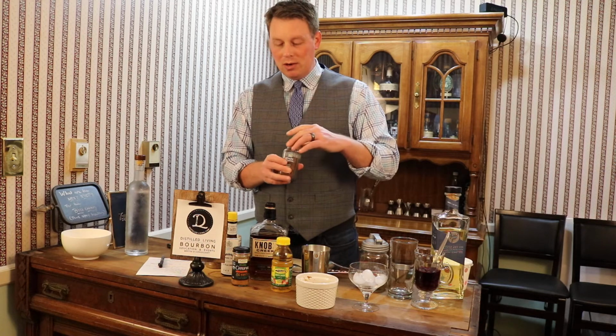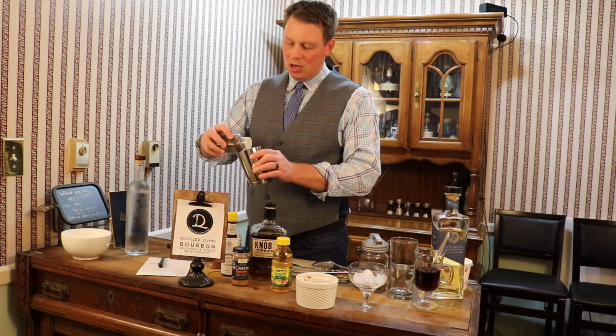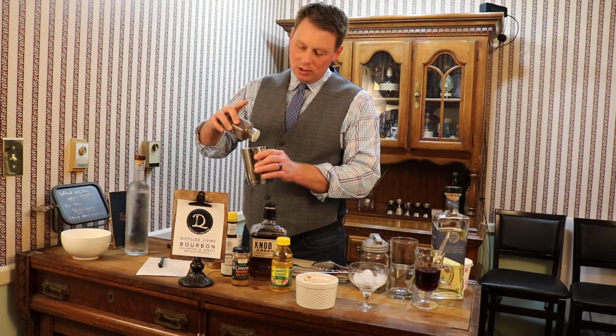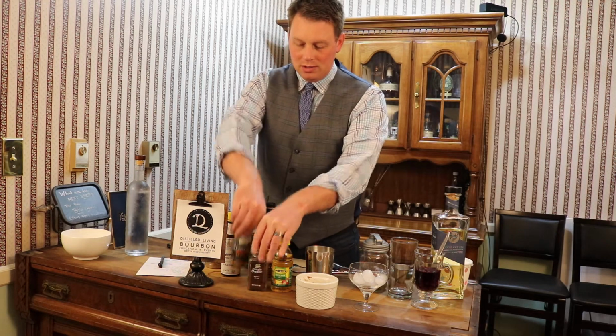So I'm using a little bit of ground clove and a little bit of ground cinnamon, and I just want the tiniest amount, because we really want the bourbon to be at the forefront, and because these are really, really strong spices. So that's it. Just enough that I can see it on there, sitting on the ice.